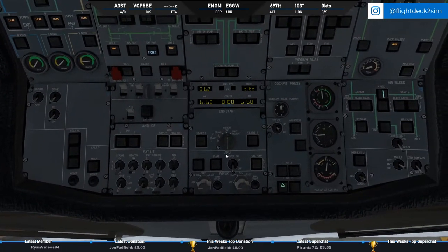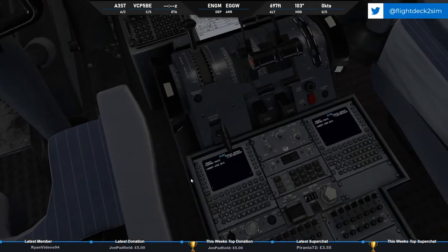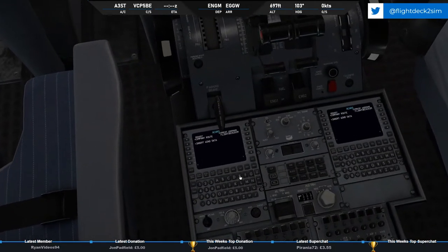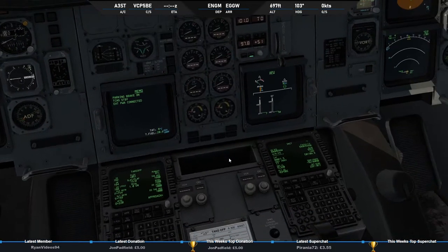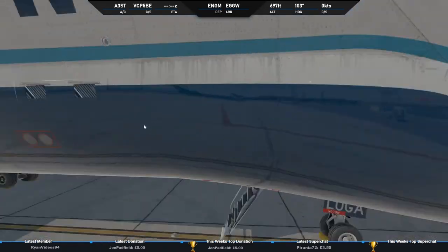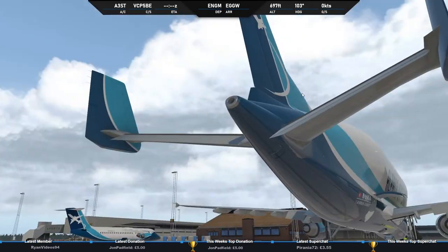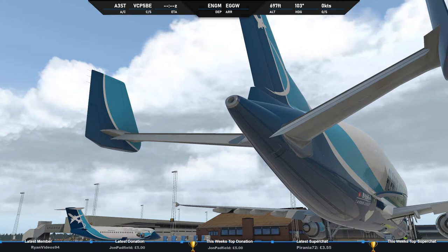Let's get that APU up and running now. We'll switch on and start. Bring up APU on the ECAM, so you can monitor the starts. Super cool this. There we are, it's booting up. There's the N1 increasing and the EGT. Have a little listen. Everything's all pretty much closed back here. Loadmaster's happy that the truck is secure. And we'll tune up runway center.